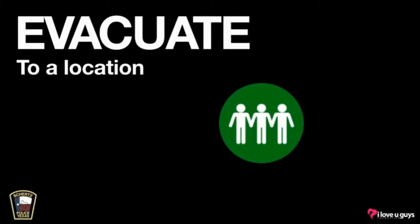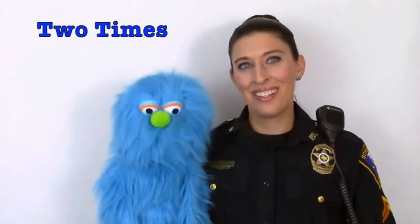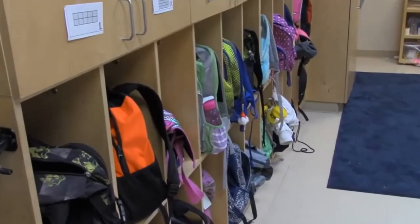Evacuation. During an evacuation, students are usually moved from one place to another. A fire drill is a type of evacuation when you evacuate out of the building. When an evacuation is needed, you'll hear the word evacuate, and then the place you're supposed to go for the evacuation. You'll hear these instructions two times. When you evacuate somewhere, leave your backpack and lunchbox behind.